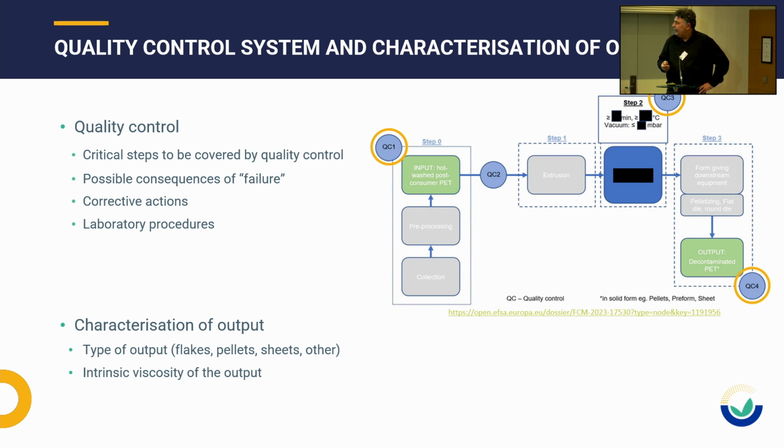Finally, for the characterization of the output in the technical dossier, we will need to know, of course, the type of the output. Does this process produce PET flakes? Does it produce pellets, sheets, and so on? And we need to also know the intrinsic viscosity of the output.